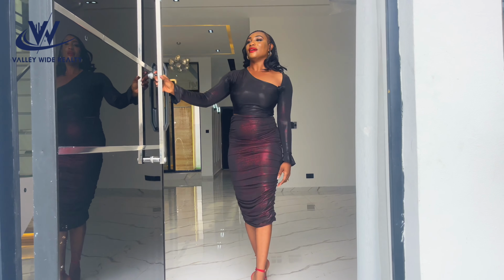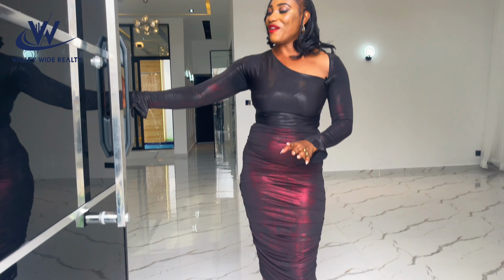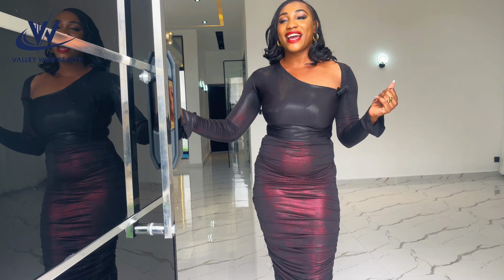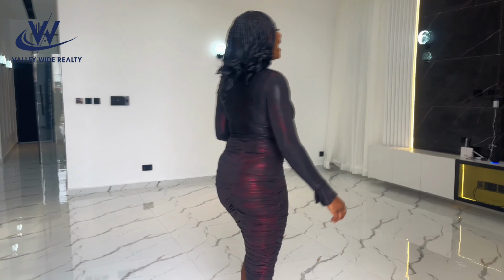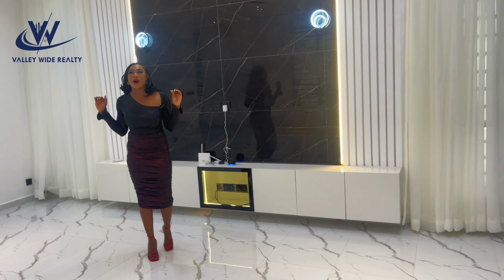Lovely. Welcome. Now, imagine you walk in, this is a very strong bulletproof door we have here. It is a whole 11 feet door with, of course, a smart door lock that gives you access with your fingerprint, a key card, and of course, a code. Come right here. I'd like to point out that this is a fully automated home.